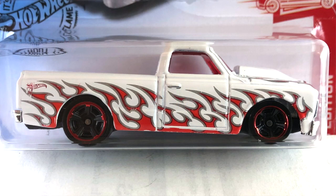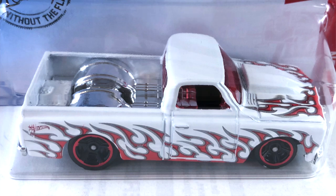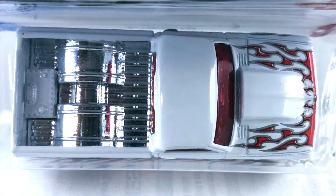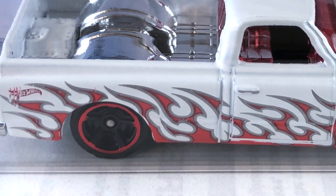Now that's done in white enamel. Has some really cool red flames on the side. The interior is chrome. The monster wheel tubs in the back are chrome. The base on this is black plastic. And the windows are a dark red transparent. Now the wheels on it are blacked out MC5s with a red chrome ring on it.